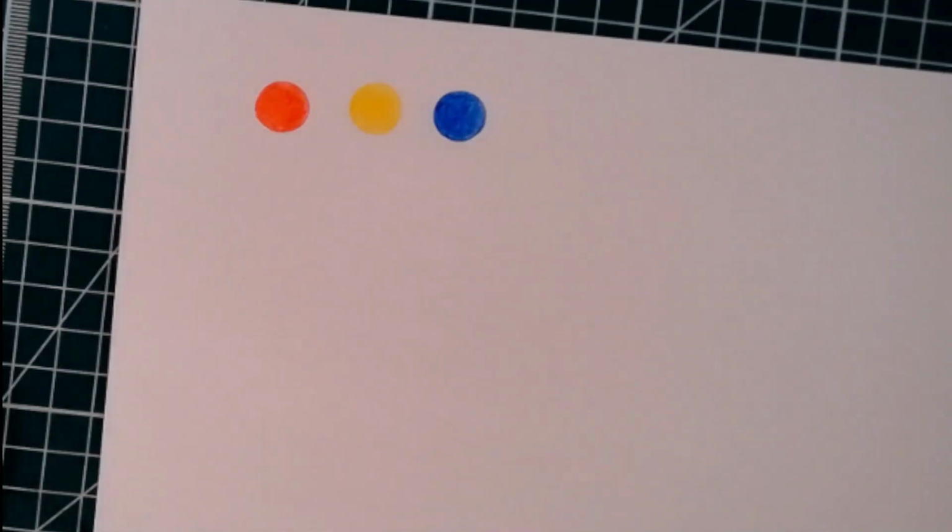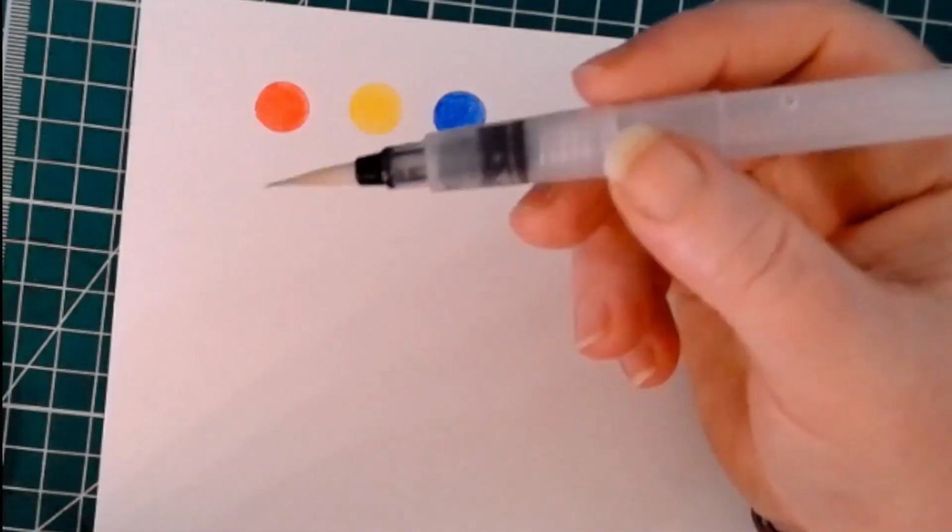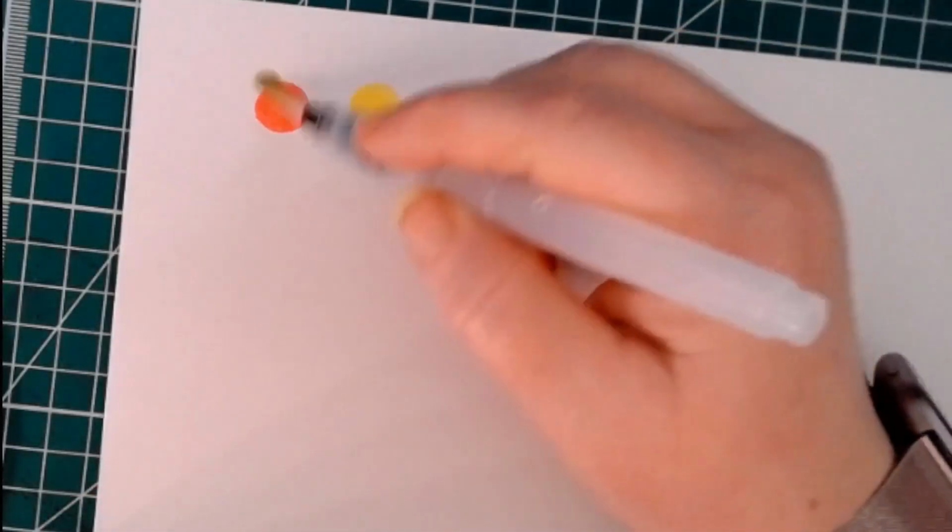I know I have a couple of different ones and I'm sorting through them, one of which I can't really use because it's actually got a solution in it for watercolor to help watercolor brushes, like watercolor pens, markers, brush markers, help it blend and move. So I found my water brush.